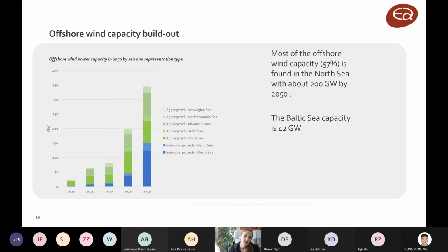So then some of the other results are about offshore wind build-outs, and in which seas the model chooses to invest in the build-outs. We can see that the majority of the offshore wind capacity, around 57%, will be found in the North Sea.